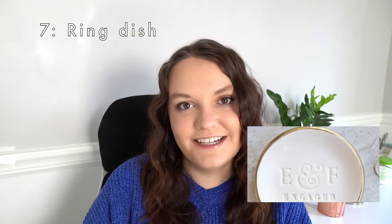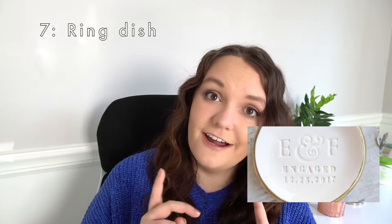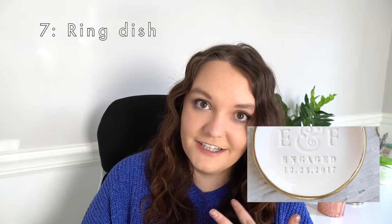Idea number seven is a little bit more for the bride than the groom, but he'll have a ring eventually too. That is a personalized ring dish with their soon-to-be last name or the date of their engagement, or just any ring dish. I don't know about other 25-ish-year-old females out there, but before getting engaged, I did not have a ring dish. When I got engaged, I was like, oh no, what do I do with this when I'm not wearing it? I'm still in the stage where I take it off to do anything that could possibly damage it. So, ring dish, great idea.